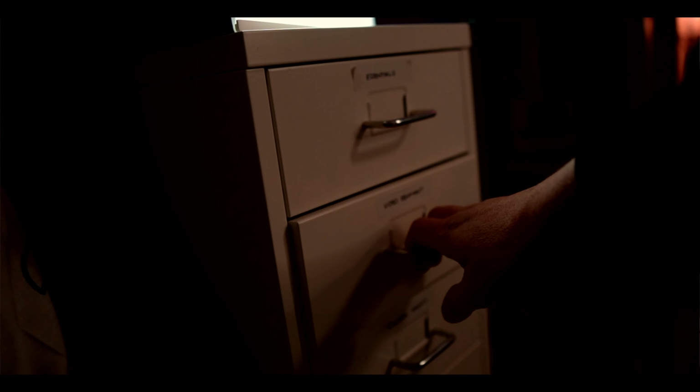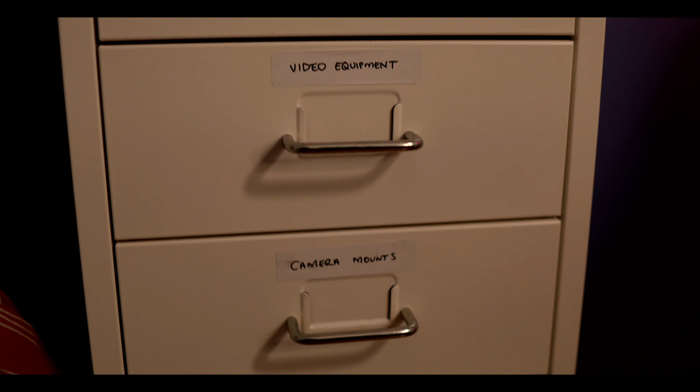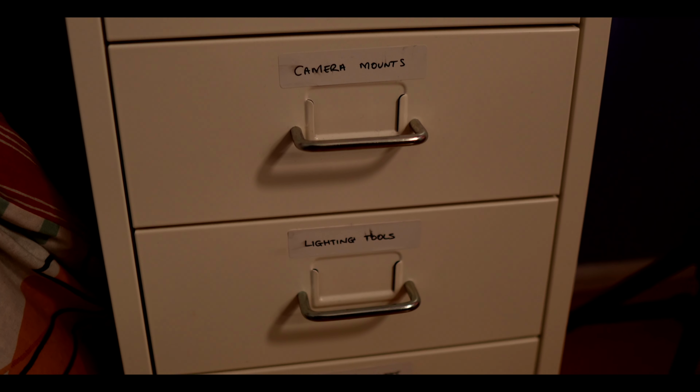The drawers, you guessed it, IKEA. I've got 3 sets in this study, and they're all labelled with different things. Most of it is vlogging related. Got lighting equipment, camera mounts, GoPro accessories, drone accessories, extra power boards, extra USB cables, memory cards, all that sort of stuff, and it's all labelled, and that way if I need something, I know exactly where it is, which is really cool.